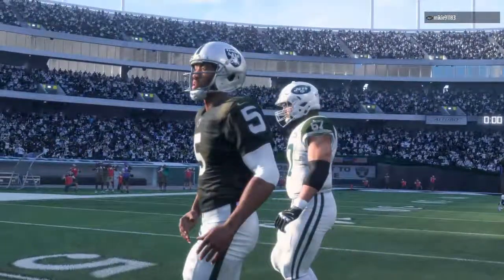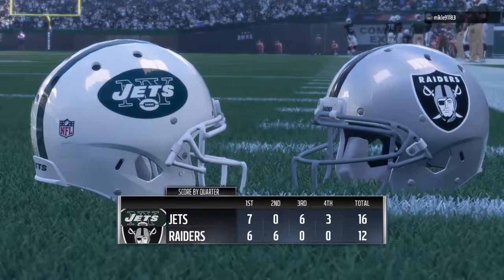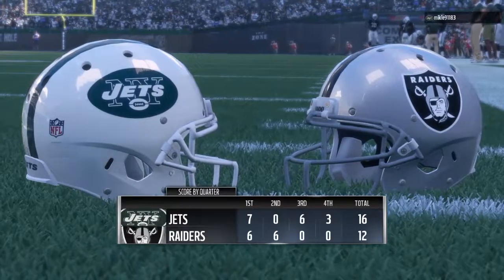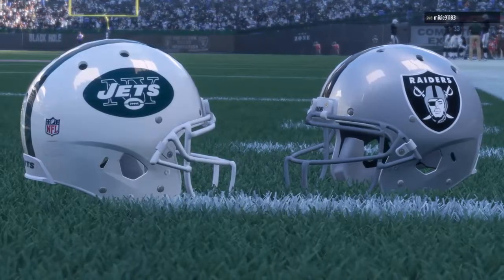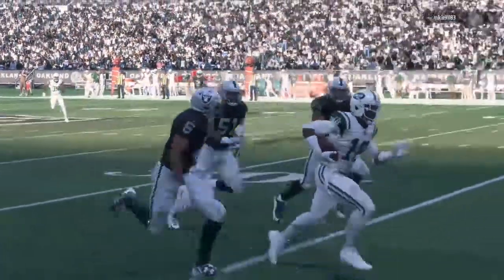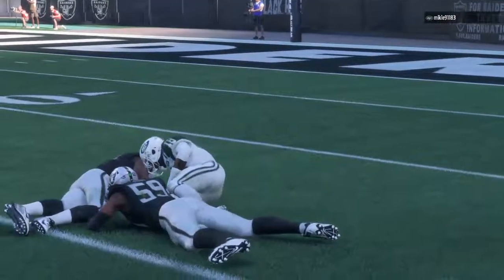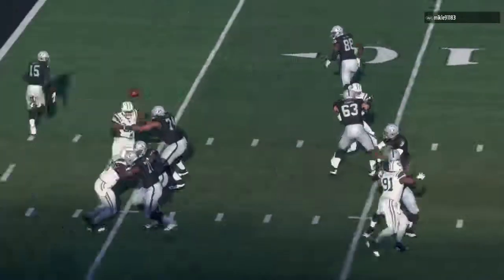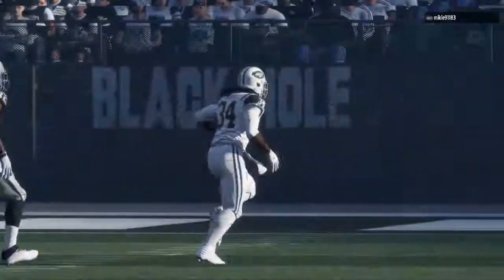So for the Jets, it's an important win for their playoff hopes as they move to 8-5. And they'll get another road test next week as they have to go to Lambeau to take on the Packers. Meanwhile, for Oakland, it's a potentially fatal blow to their playoff chances as they drop to 6-7 on the year. And they'll be on the road next week for a matchup with the Baltimore Ravens.